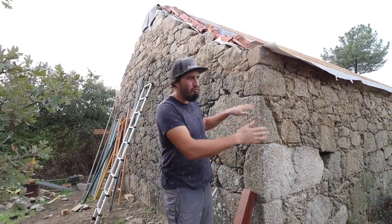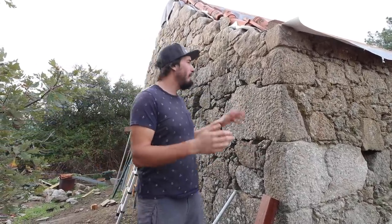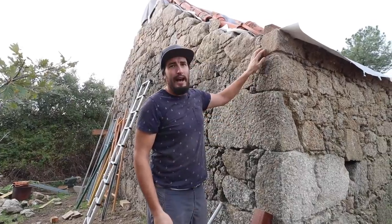We were always going to repoint the outside walls anyway and the inside. It's a 100-year-old building that needs doing. But that's not what happened at all. That's never happened before.